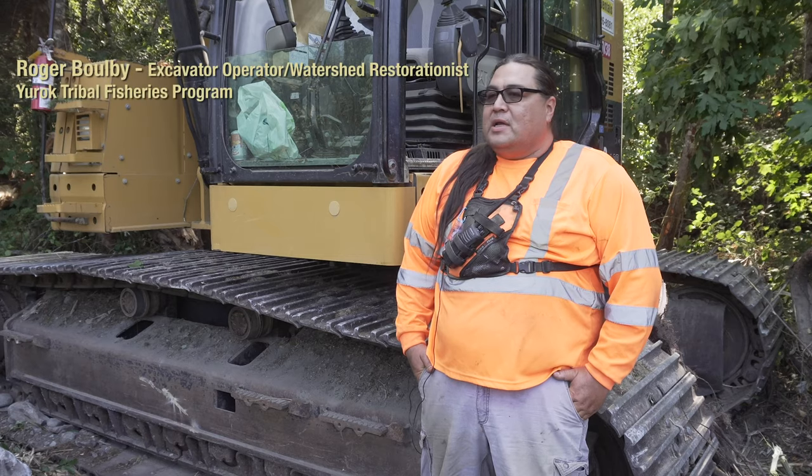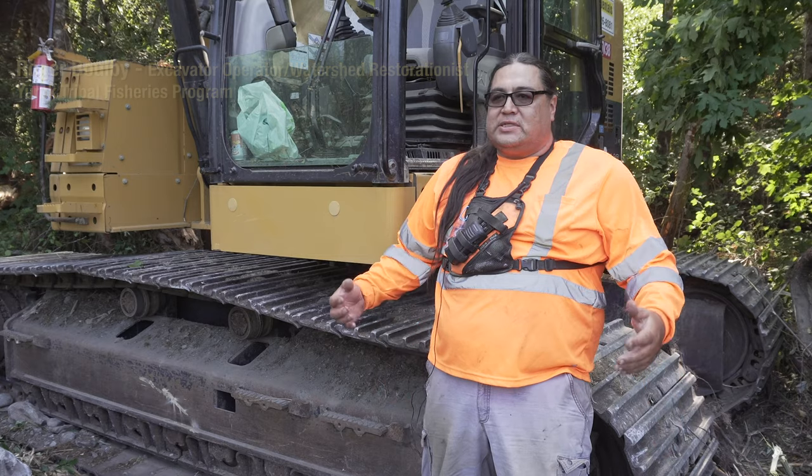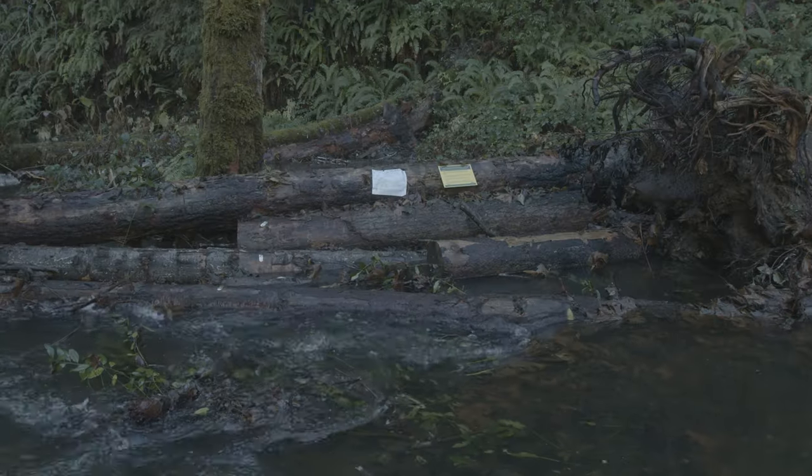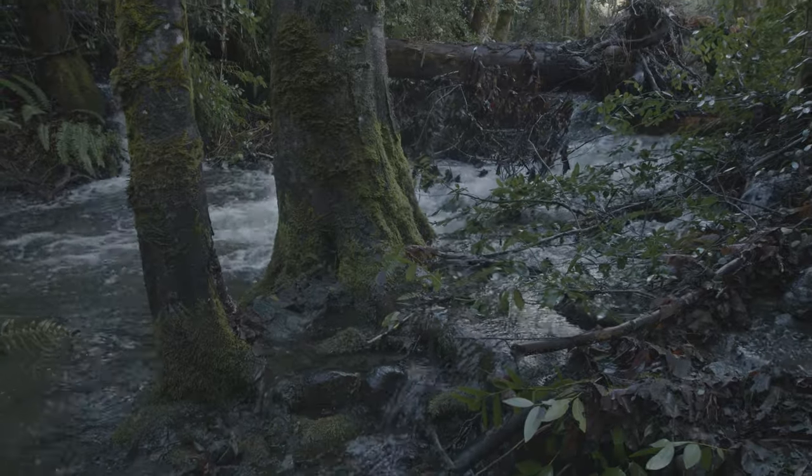This is what's gonna save our fish, and we need more people doing this. This needs to get bigger and bigger. In a few years, this will be looking nice, and you're gonna have more fish.